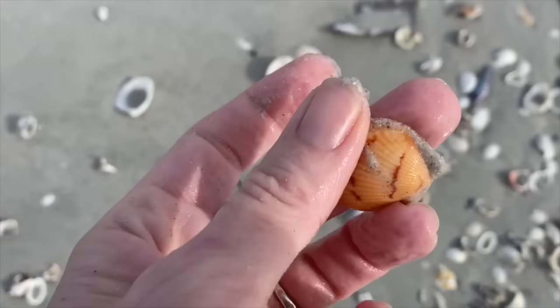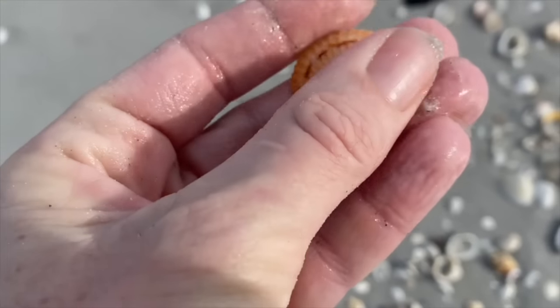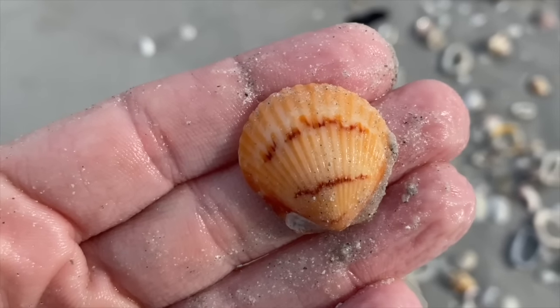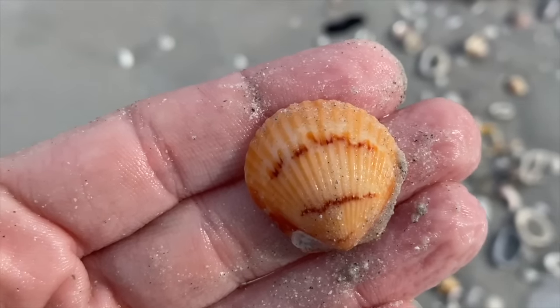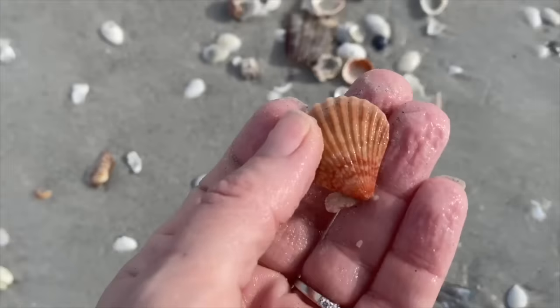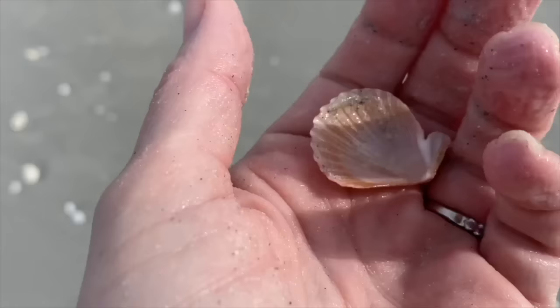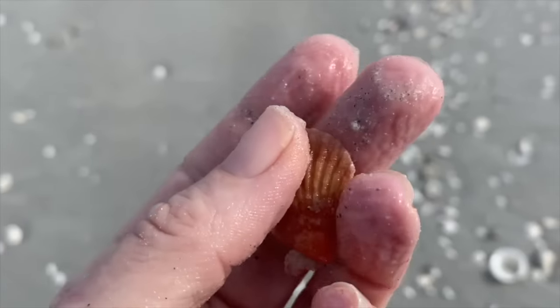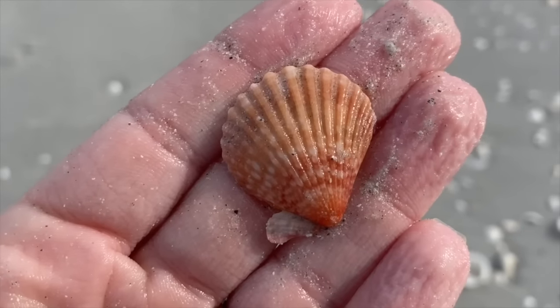Oh, that's pretty. So another calico scallop, and sometimes they're just so, like tangerine with that red color. Just one seashell, so pretty. Oh, and another one. So this is a rough scallop. It's a little easier to identify. We don't have all that many scallops, but the ones we do are actually quite lovely.